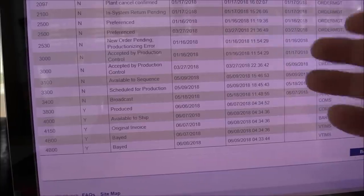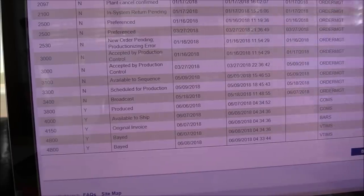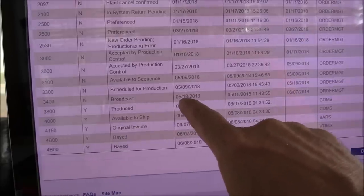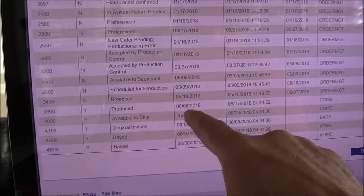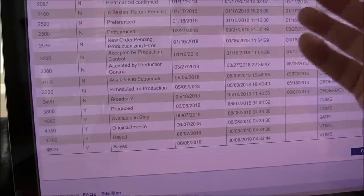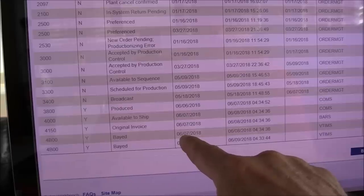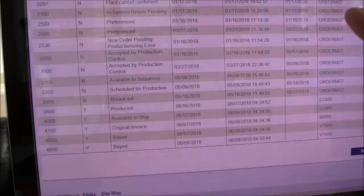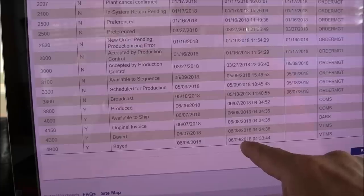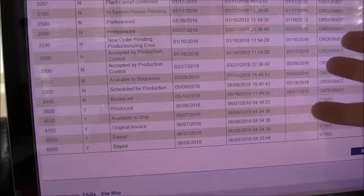Now, before I called down to Bowling Green, I was able to check this. This is the internal stuff going on with the order. I can see the whole event history from the time that I entered in the order, any changes that were made, and then, of course, the build sequence. So I can see that it was broadcast for production at 5/18. It was actually produced on 6/6. It was available to ship on 6/7, invoiced to the dealership on 6/7, so the car now exists in our inventory. We start paying on it. It was also then immediately bayed, and here's the timestamps. It was bayed on 6/7, so waiting for shipping, or in this case, we assume, waiting on parts. Last time this car was touched in the system was 6/9, and I'm recording this on 6/19, okay? So 6/9, the last time it was touched, it was still bayed, still waiting on something.